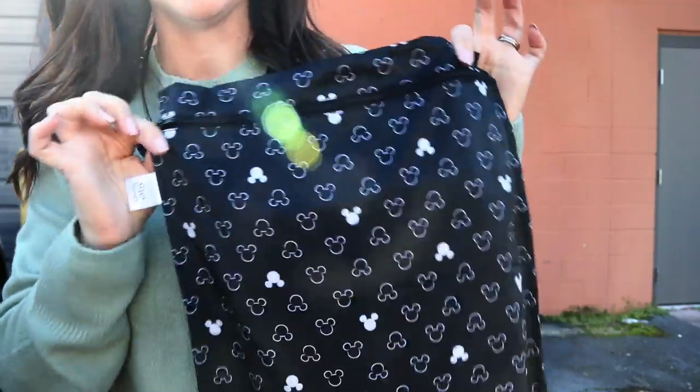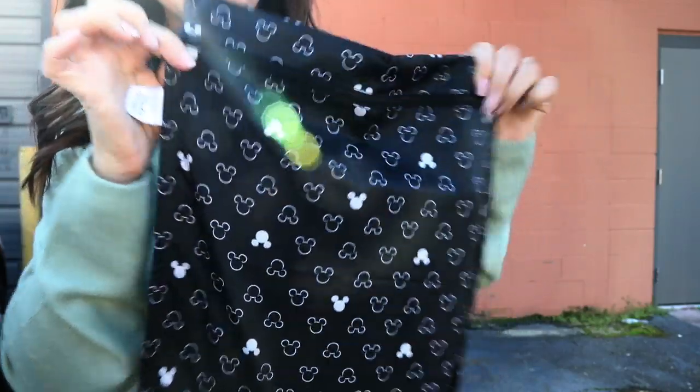So the first one that I have here is a Bumpkins Wet Bag. This is in the Mickey Mouse print, and it is so cute. What I like about these Bumpkins Wet Bags is they're very, very lightweight, which means they don't add a lot of bulk to your bag. Plus they also have a handle that disconnects with a snap closure over here, so that you can hook this around a stroller or wagon handle or something like that, and it creates a nice little carrying clutch as well.